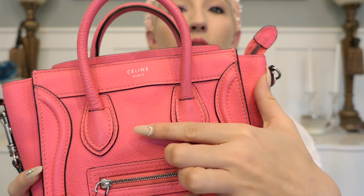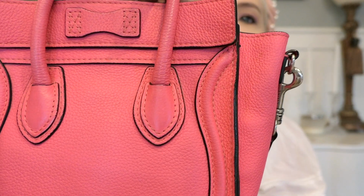They give more detailed pictures than The RealReal, which is why I prefer Fashion File over The RealReal, even though I buy from both and I love both. But I just feel like Fashion File does a much better job of giving you individual detailed pictures of the flaws or any defects. So there is some wear on the front, which if you have a Celine luggage, you know happens. I have a gray, the bigger size, what is that called? I think it's called the mini, but it's really a huge bag. It's not really mini anything. And then there's some wear on the back here, but not terribly.